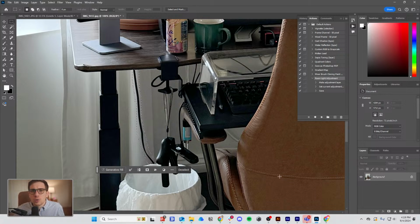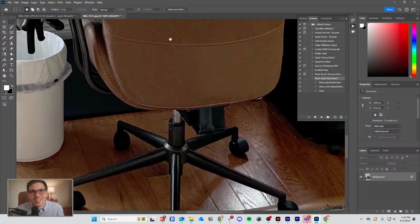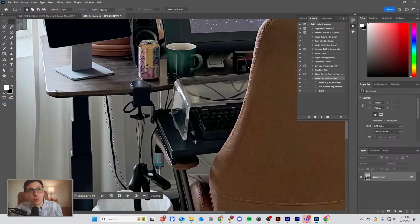I'm surprised you have the chair rollers on the wood. Don't use this for legal fodder, but I am a renter. And they haven't really scratched the floor for the most part.